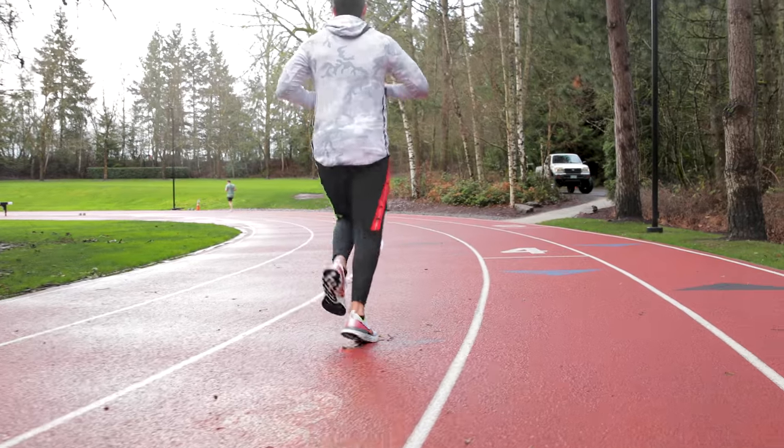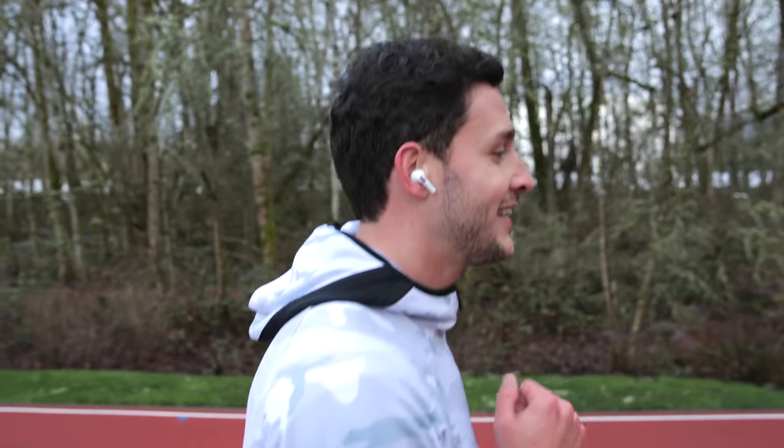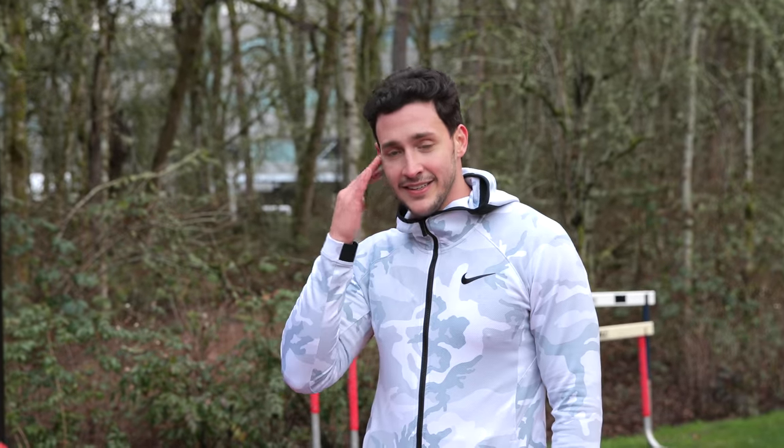And then I was able to take to the track. It was a little wet, it was a little slippery, but I was in the zone. I was hitting my stride. Then I realized I'm not in that great shape and I became out of breath and I realized I'm gonna have to train really hard for this half marathon.